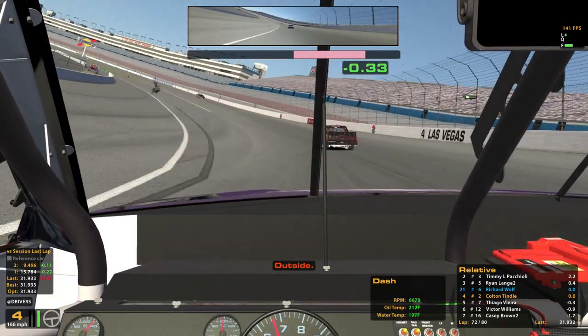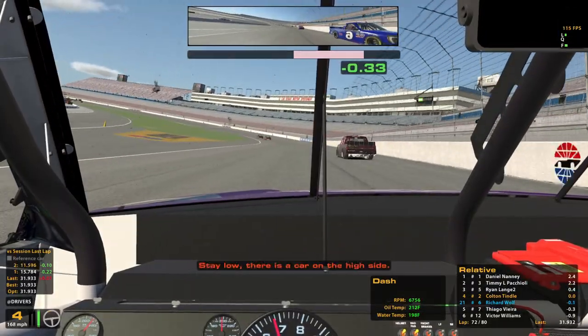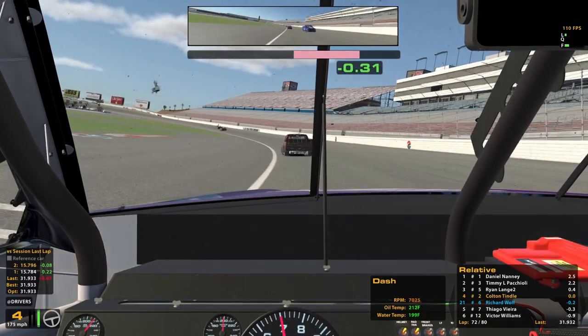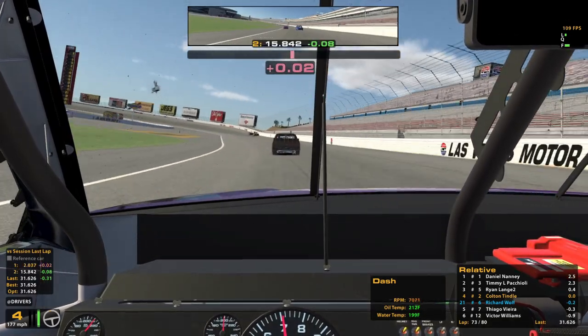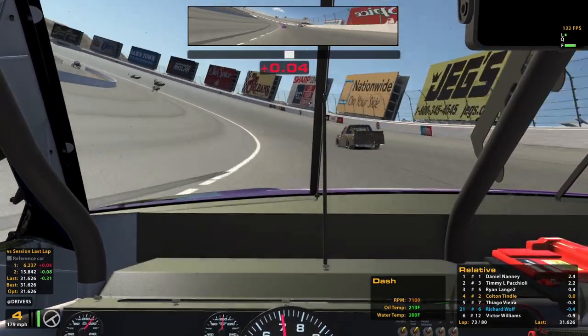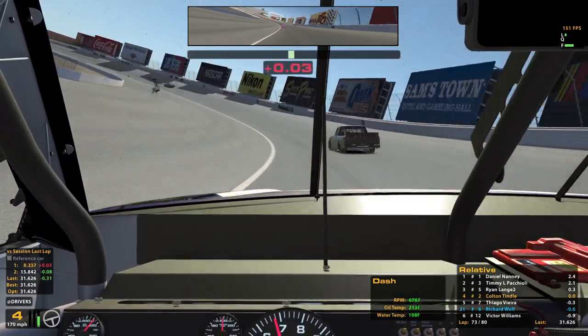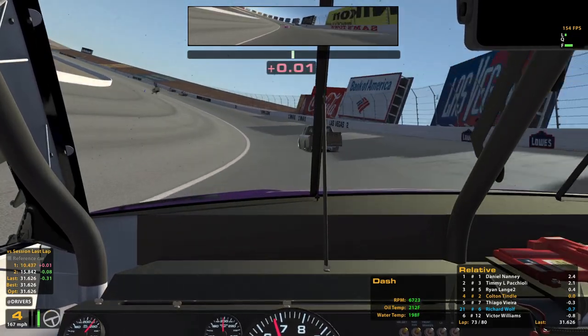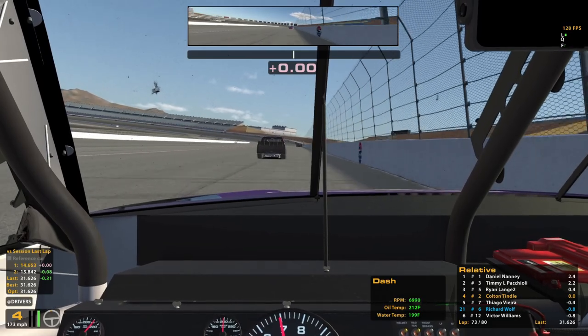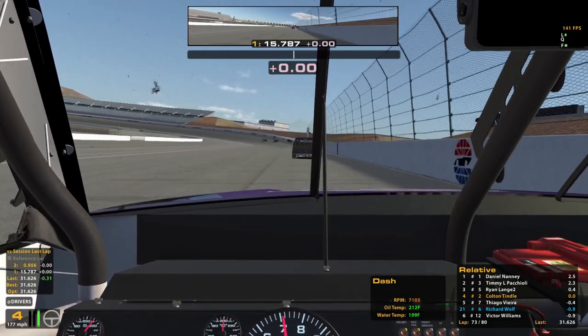Outside. Stay low. There is a car on the high side. Clear high. Let's just bring this thing home. Hopefully don't wreck the thing. In this lower entry, I'm purposely driving it in real hard and keeping the wheel as straight as possible while I go through the corner.